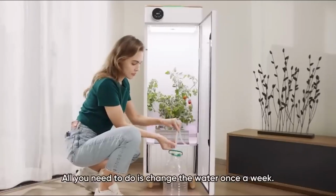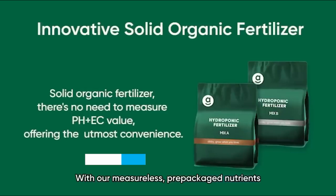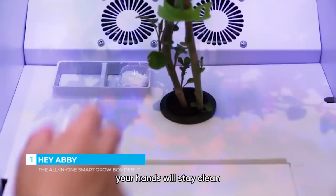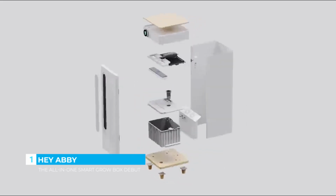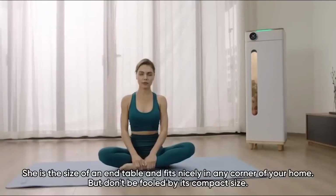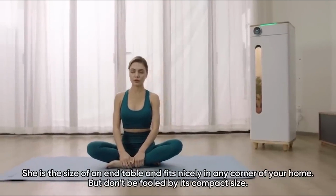All you need to do is change the water once a week. With our measureless, pre-packaged nutrients, your hands will stay clean. Abby has sunlight, flowing water, and breezing air all in one little box. She's the size of an end table and fits nicely in any corner of your home.